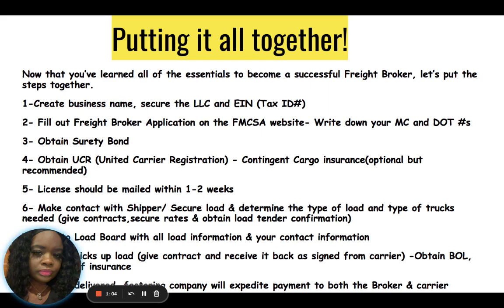That's $300. Once you complete the application on this website, you will instantly get a motor carrier and a Department of Transportation number that's uniquely assigned to your authority. That's your MC and DOT number. Remember that application fee is $300. After that, in order to get the license in the mail, you must obtain a surety bond and a UCR, the United Carrier Registration.